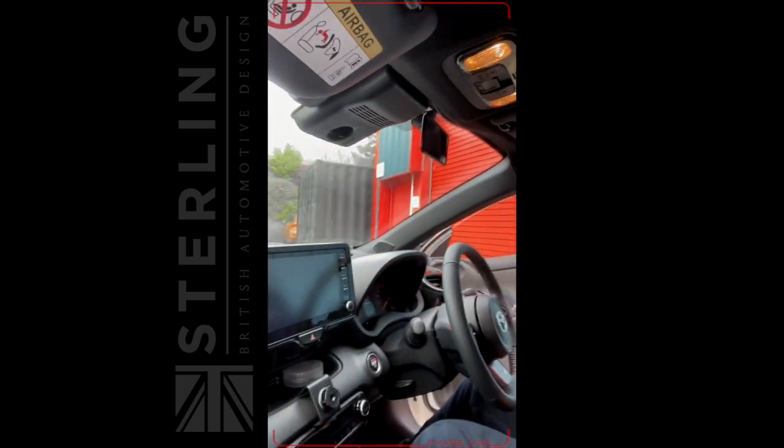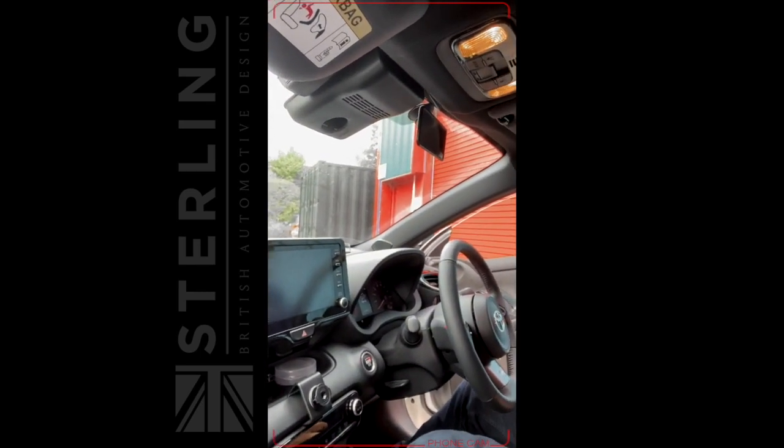What stands out is that's the driver's seat at the same height as the passenger, and you're only what, 4 foot up? Well, a bit more than that. 4.5. But what's obvious is you feel like you have to dip your head to look through the windscreen, don't you?